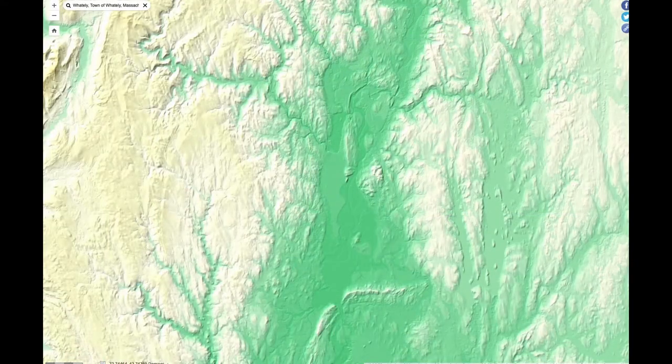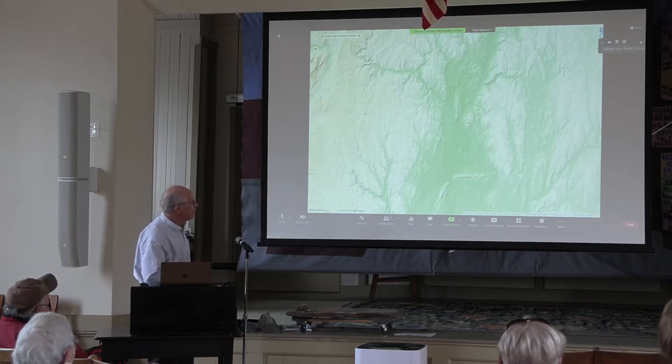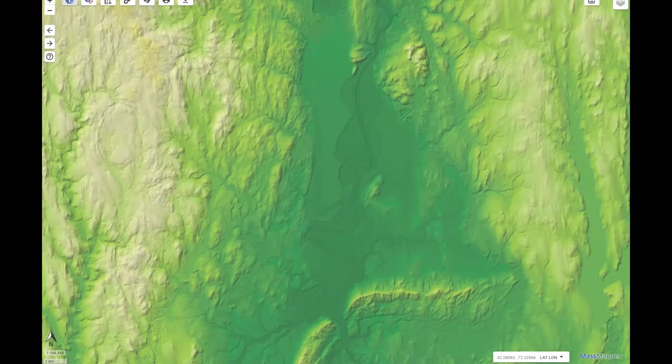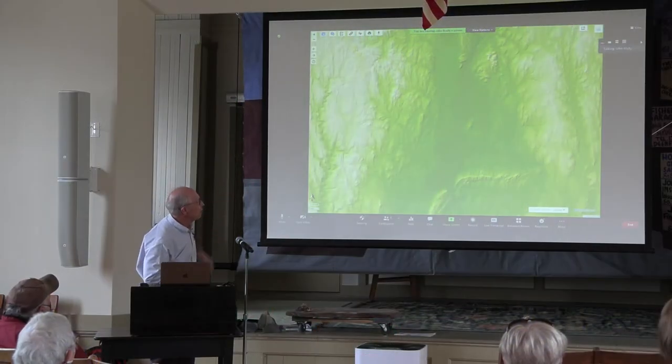I'm going to zoom in a little bit more. All right, we're getting closer. So this is the Holyoke Range, Mount Tom here, Mount Holyoke there. Here's Mount Sugarloaf, so we're getting close to home. And you can see the Deerfield River coming down this way and the Westfield River with its branches over here. Coming in a little bit closer. I changed to a Massachusetts state geology website, which has, I like the colors better for our less significant elevations. But we're coming in here.